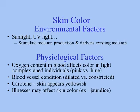Environmental factors that can alter skin color: sunlight, UV light. We talked about that in the previous slide, so I'm not going to go into any more detail about that. But also physiological factors. In people who have light skin or very light complexions, you will tend to see that if there is more blood going to an area of skin, the person's going to be a little more pink, such as when you get done exercising and you look at a person, their cheeks are flushed. That would be an example of more blood to the surface of the skin, causing that change in skin color in the localized region, versus less blood getting to an area or less oxygen in blood, and that will tend to make your skin take on a bluish tinge, which we refer to as cyanosis.